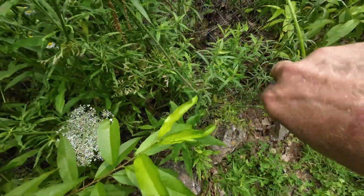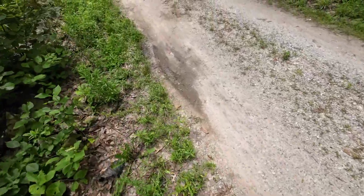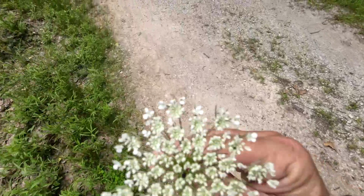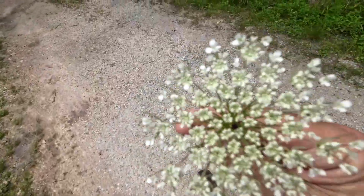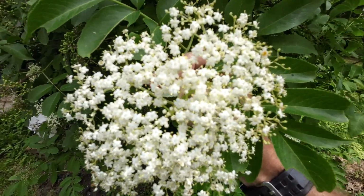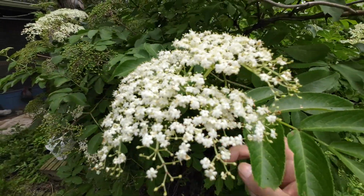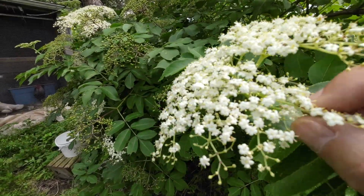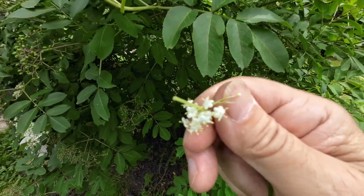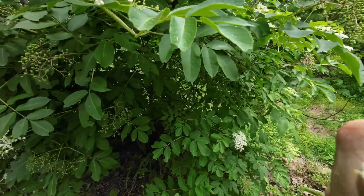I'm going to go ahead and grab this so that I can take it down here. I want to compare this to some other edibles that might look like this, but not exactly. This is an elderflower. This is going to turn into elderberries, but it's an elderflower. Elderflower can be used in different teas to make them sweet. So this is like a natural sweetener for teas. Gives it an interesting flavor.